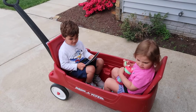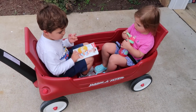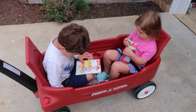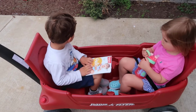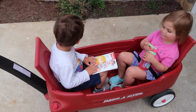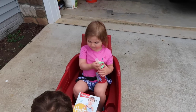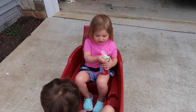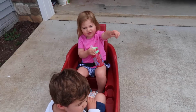All right, here we are. We're gonna go on a wagon ride. These two little loves woke up a little grumpy from naps, right, Sawyer? Just a little grumpy, so we decided to go outside and get some fresh air instead. And Vivi got a new Hello magazine in the mail, so that's coming with us. It's a nice day, isn't it, Vivi? Yeah, super nice. I see a truck over there.